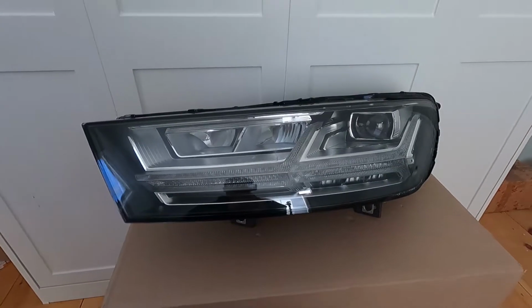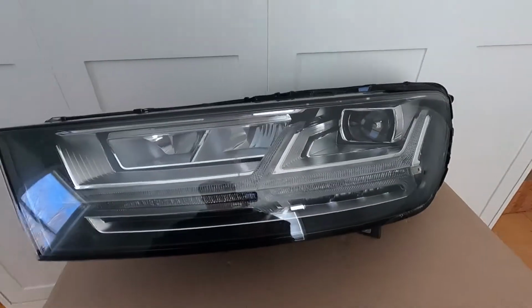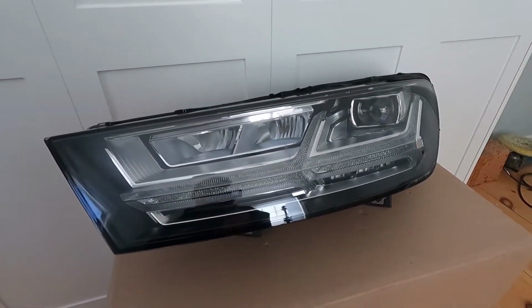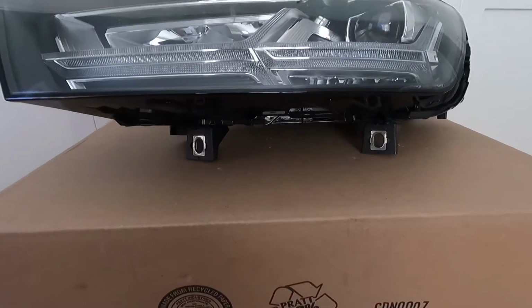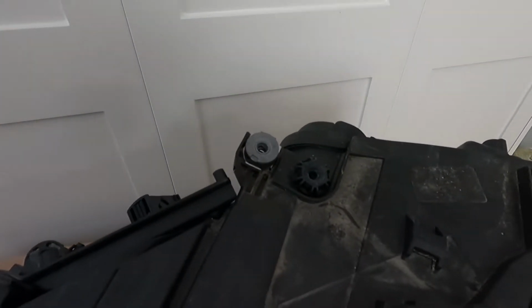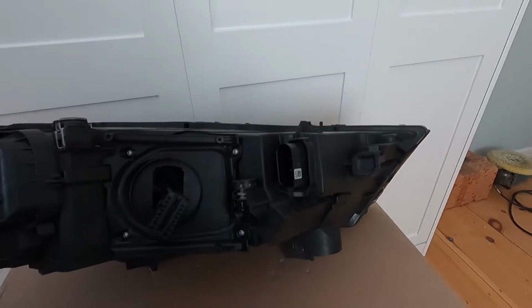All right, so this is the headlight, full LED. It's a very nice looking headlight. It's got all the daytime running lights and directionals in there. You know, Audi did a really good job designing the look of this headlight. All the tabs are still good. These ones on the bottom are perfect, and this one at the top is perfect, and that one right here is perfect. There's nothing wrong with the housing.